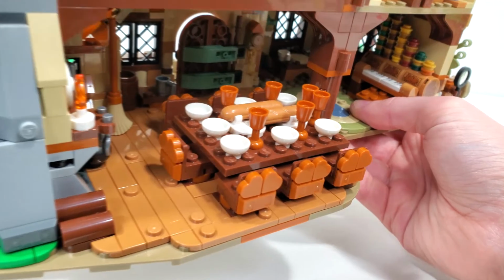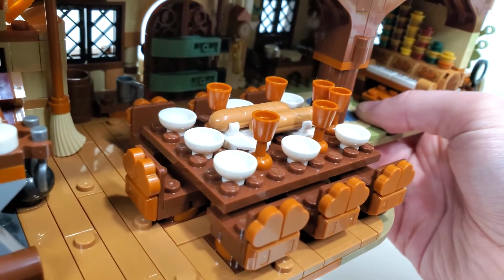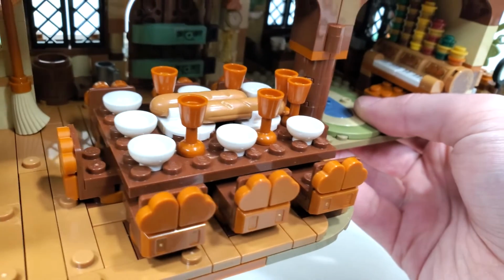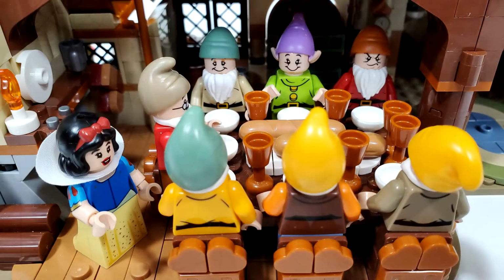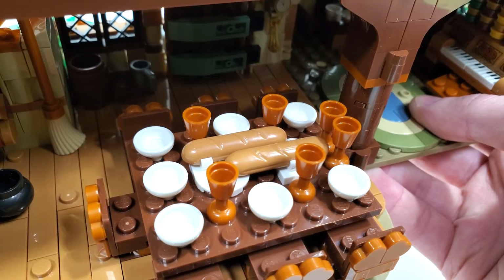And then of course, what's a meal without a place to have it? We have the dinner table, which also has the little chairs spread around, one for each of the dwarves, one bowl, get a drink for each of them. And of course, the centerpiece being some nicely baked bread, which I love getting that piece in this set.